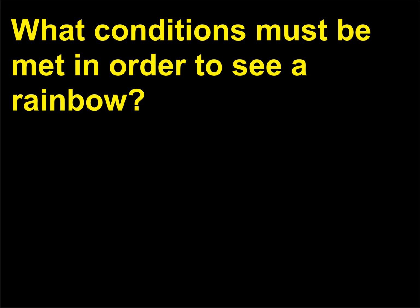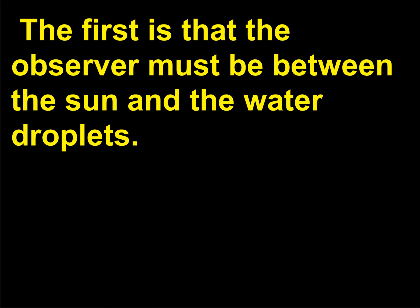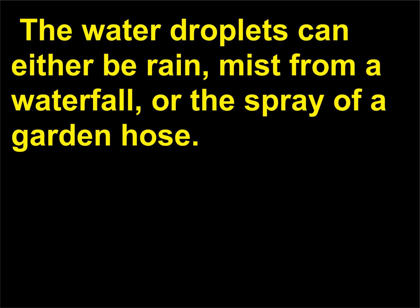What conditions must be met in order to see a rainbow? There are two main conditions for witnessing a rainbow. The first is that the observer must be between the sun and the water droplets. The water droplets can either be rain, mist from a waterfall, or the spray of a garden hose.